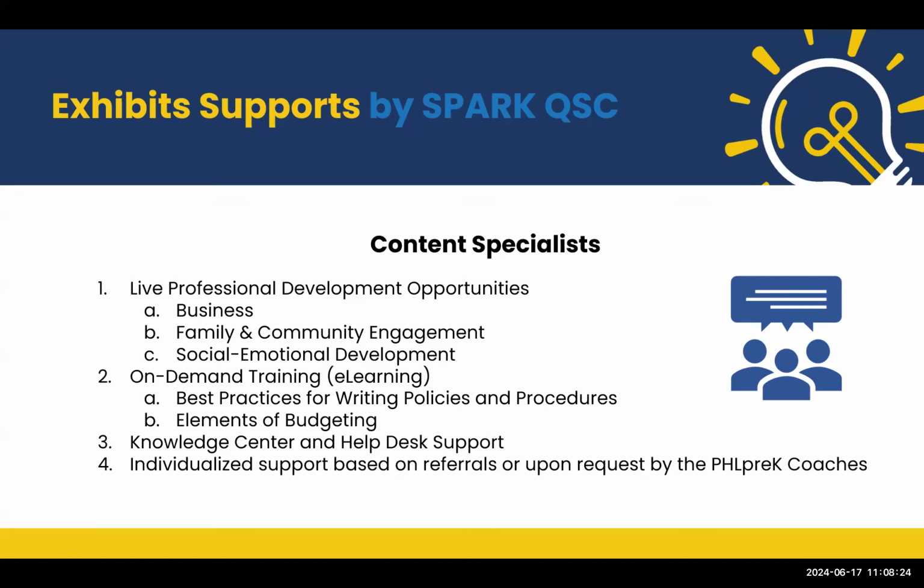We are in the midst of rolling out some new on-demand trainings or e-learning courses that will be available through the PD registry. Some topics that we hope to feature are best practices for writing policies and procedures and elements of budgeting. Beyond that, there are other ways to access resources, such as through our Knowledge Center and help desks, available 24/7, with live help desk support during regular business hours, and also, of course, connect with your coaches to get any other specialized supports that our content team can offer.